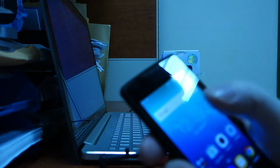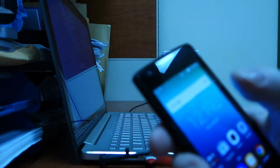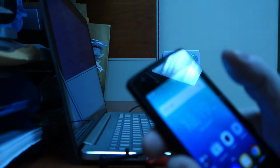Hello. So you've got only what, 160 reals, and you want to buy a phone that is not an unknown brand. What can you get? Okay, well, you can get this.